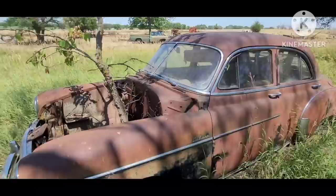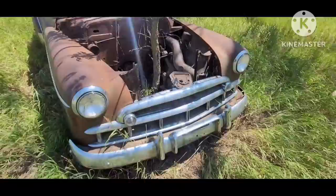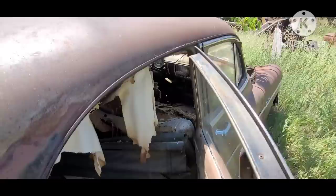One tree there in the middle. Manual transmission. For an old farm car, that grill has survived perfect. Really, that whole car. One little scrape across the door, but aside from that, she's really straight.